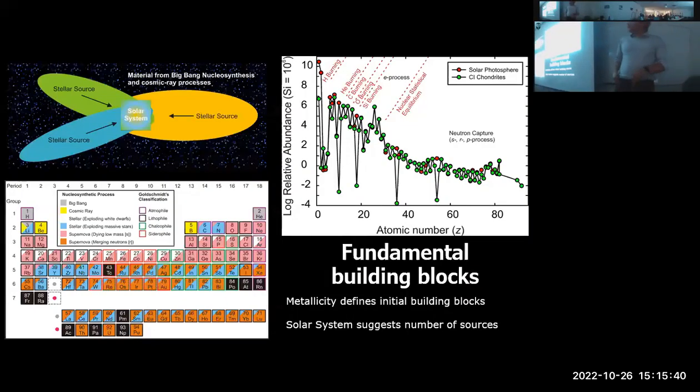Now, to get to that point, we need to understand something about the fundamental building blocks to our solar system. And this is what our solar system looks like in a log relative abundance plot relative to silicon for the major, dominantly refractory elements. There is actually hydrogen and helium on here, showing what our solar system is basically composed of. And it's showing it in two different ways. It's showing the solar photosphere, and it's showing the composition of what we think are the source building blocks of planets, and that's carbonaceous chondrites. And you can see there's a pretty close correspondence between these chondrites that we actually receive as meteorites on the Earth and the solar photosphere composition.